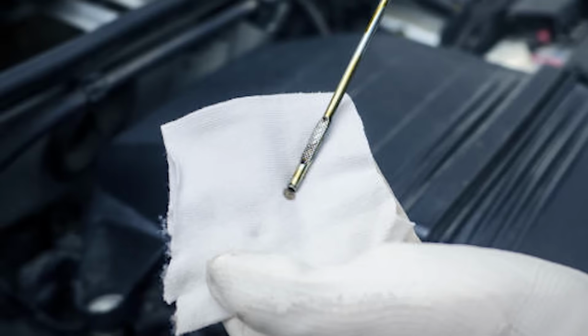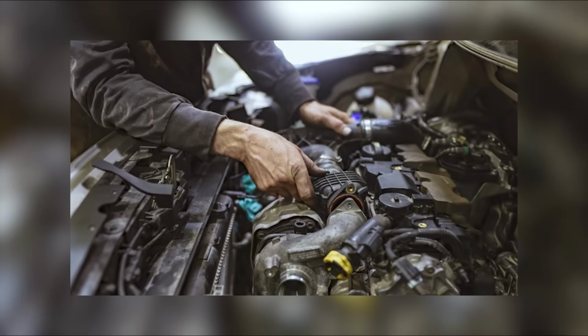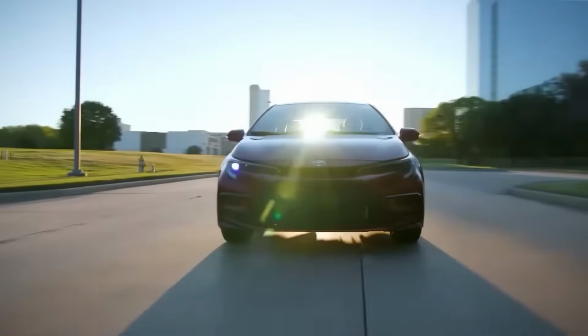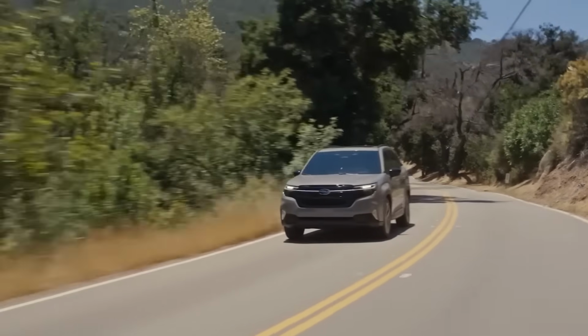Instead, make it a habit to check your dipstick every 1,000 miles and top off immediately when needed. This habit keeps your oil pressure stable and ensures constant lubrication. Think of it as drinking water throughout the day instead of waiting until you're dehydrated. Engines that are never run low on oil simply don't wear as fast. This trick alone can easily add 100,000 miles or more to your engine's life.